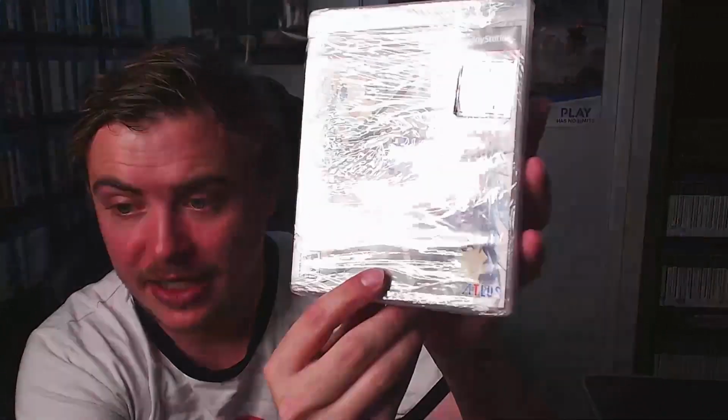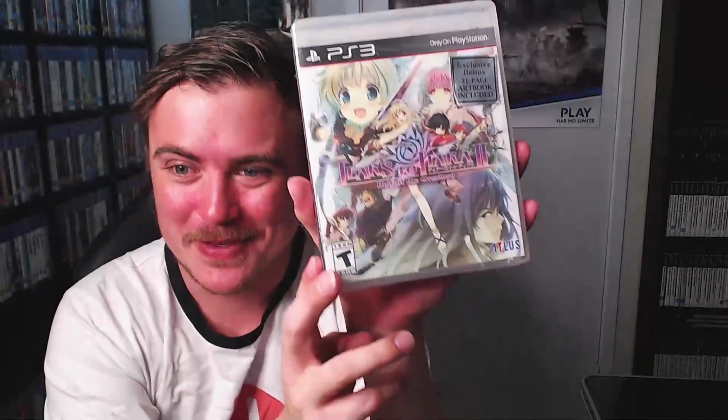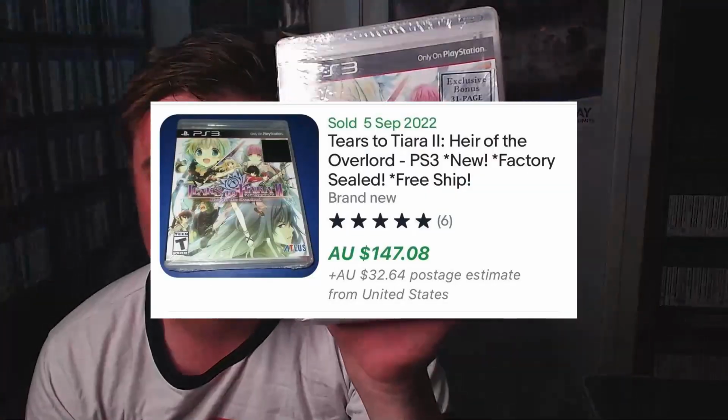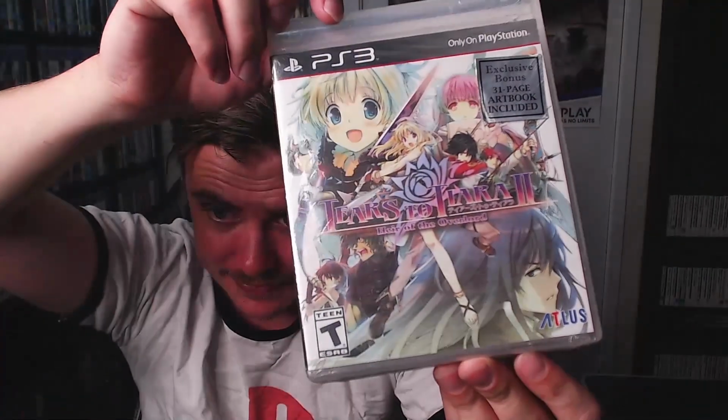Firstly, we have a factory sealed Tears to Tiara 2, and this actually comes with the art book. This is the American version. I'm actually weighing up keeping this one. I think I may keep this one in the collection, mainly just because it's an Atlas title and it has the art book. So it's pretty cool to have this one. Most of these games are sealed too, which is just awesome, guys.